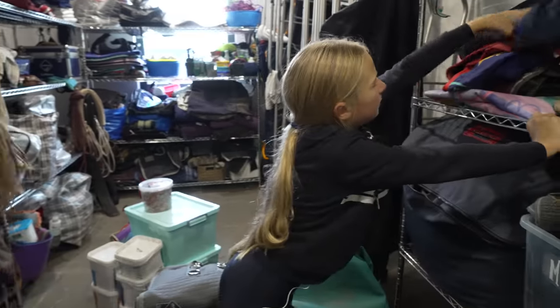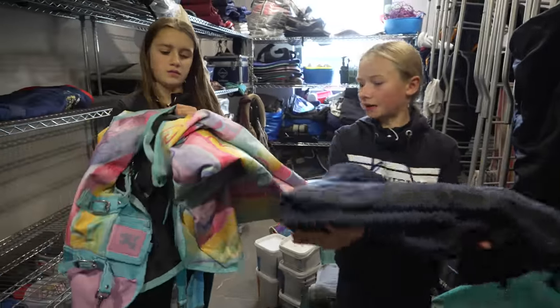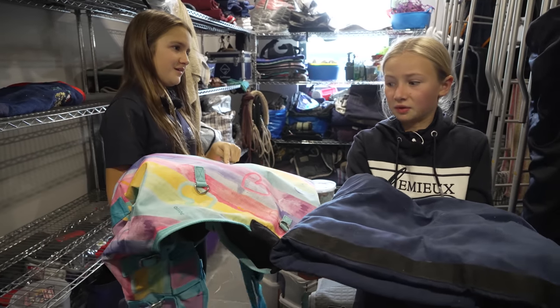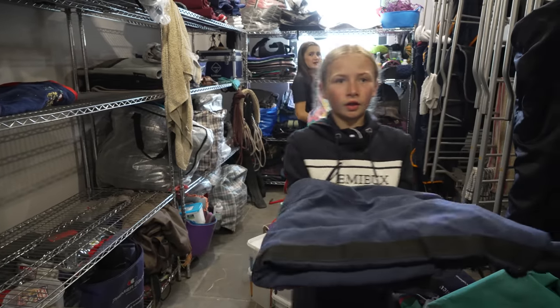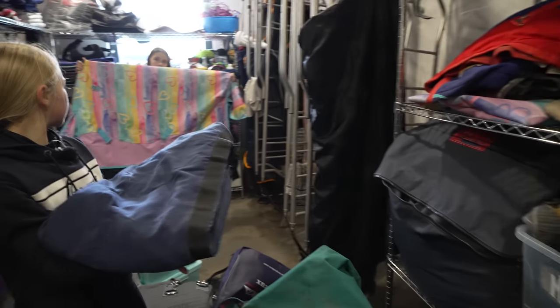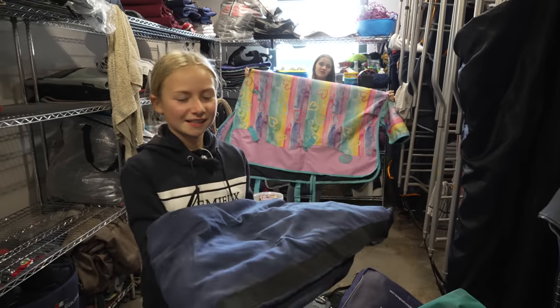Whose is this? Are you taking this one home or are you keeping it here? This is Cloudy's. This is Popcorn's, I'm pretty sure. Is this Popcorn's? I've no idea. It was on his shelf, so yeah, it is. Whose is that one, then? Yeah, that's Cloudy's. That's Popcorn's. Cloudy's not that big. That would be touching the floor on him.